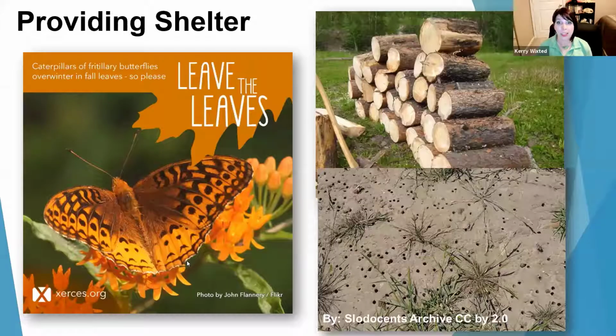When you think about providing shelter, nature leaves things out there. Nature doesn't clean up the leaves in the fall. So a lot of species, including our Baltimore checkerspots, which is the Maryland state insect, will overwinter under leaf litter. Luna moths, which aren't technically a pollinator but are a moth species, also overwinter under leaf litter. So if you leave that leaf litter out in the fall through early spring, you can keep that overwintering habitat for a number of species.